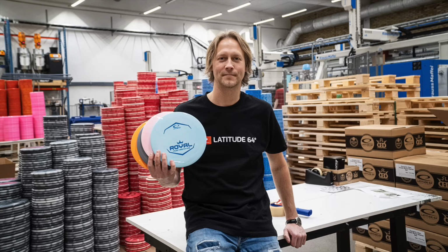However, despite the changes in ownership, the production and distribution of the discs remains largely unchanged, which means that Trilogy discs, whether branded as Dynamic, Latitude, or Westside, use the same plastics for their discs. They just have different names for those plastic blends from one brand to another.